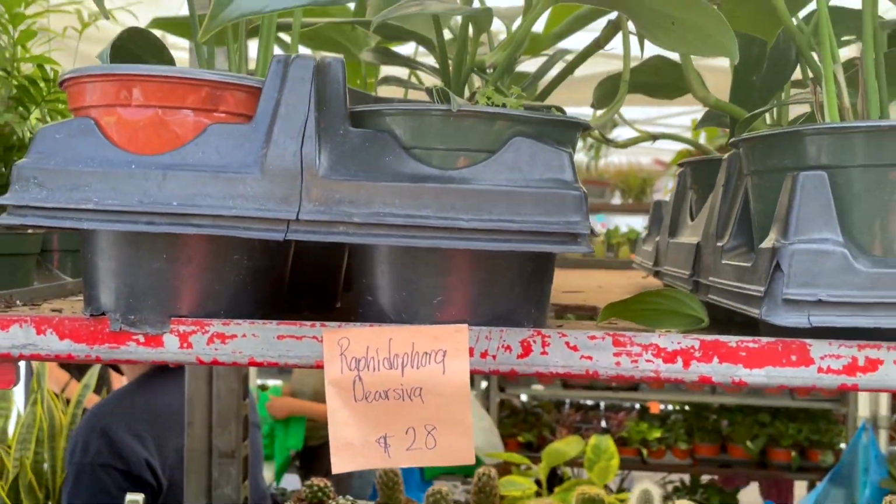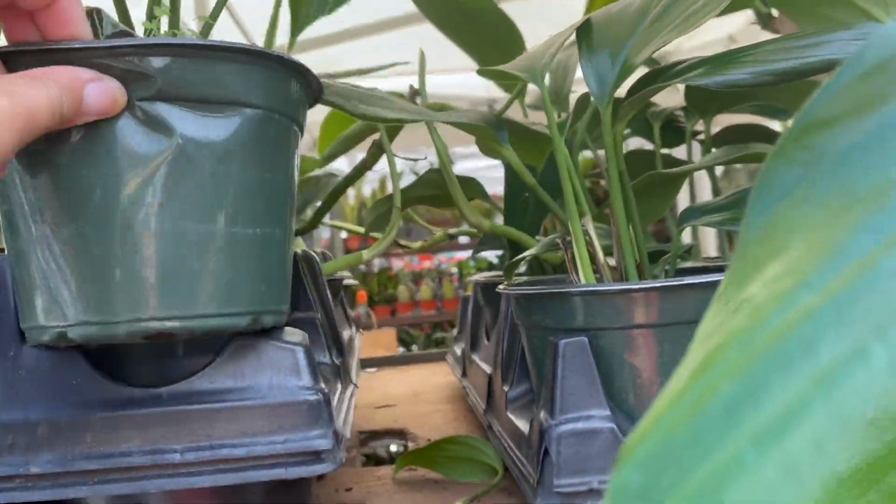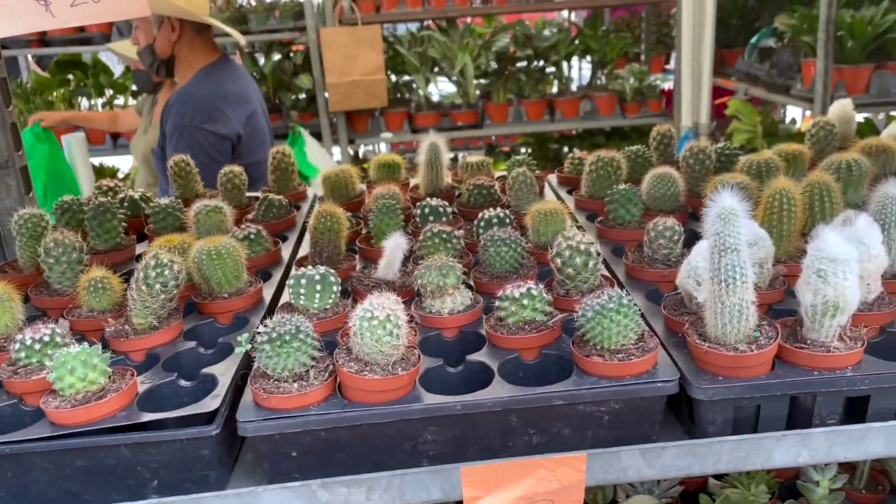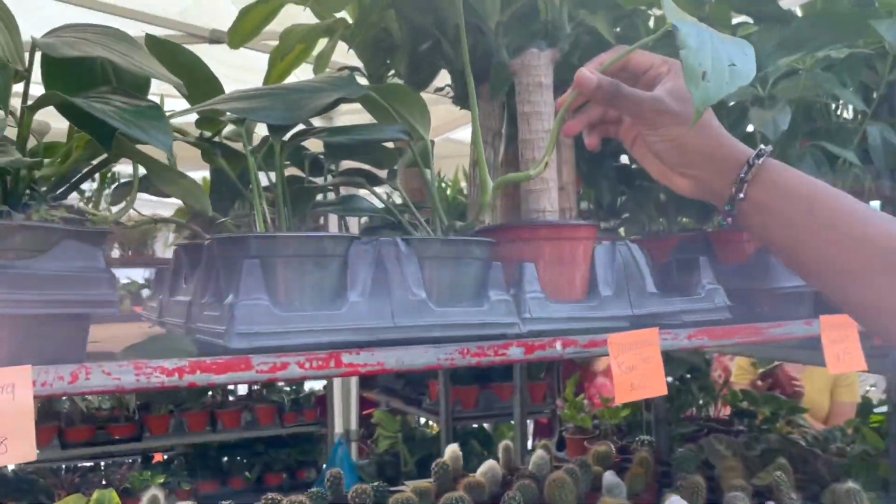There was a Rhaphidophora decursiva for $28, but they were a really good size. As you could see, that one had a long trailing vine. The leaves are pretty big. They hadn't fenestrated yet, but I'm sure if you put them on a moss pole, it would happen soon.